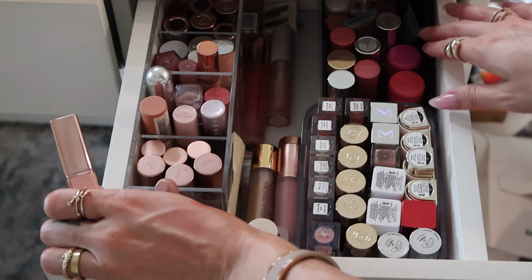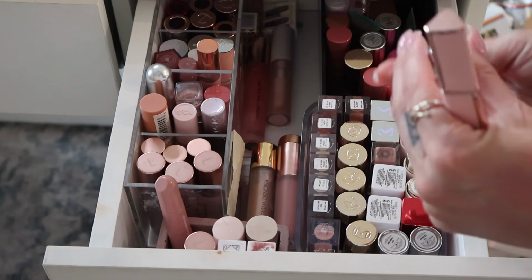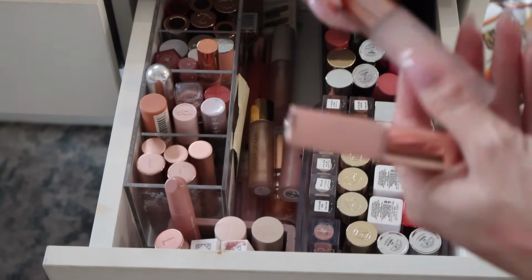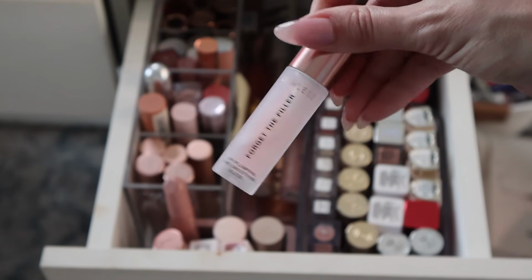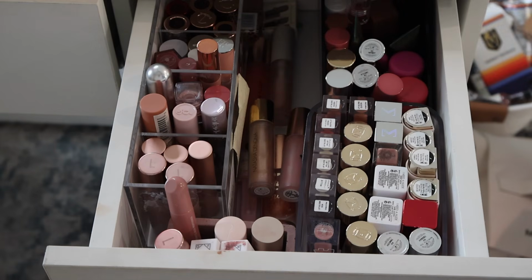Okay. I just cannot decide. I'm also just so overwhelmed with the thought of moving this. Okay, this is my Rosy Outlook from Lawless. I'm going to see if I can try to finish this up. Yeah. Okay, so the LYS, the Rosy Outlook.